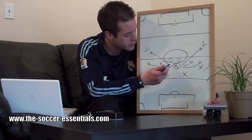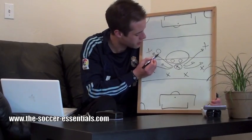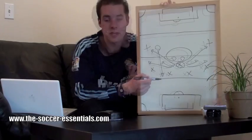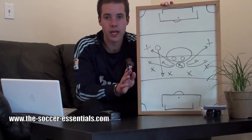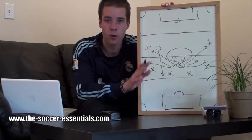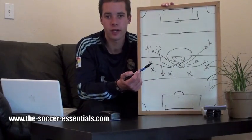Because a lot of the time, these are square balls, diagonal balls. If the other team intercepts this pass right here, boom, they're coming straight down with a lot of forward momentum. Accurate and with a lot of pace. You don't want to make any wimpy passes. I would much rather you overhit a ball or give your teammate a ball that they have a hard time dealing with than underhit it and have that ball get intercepted.